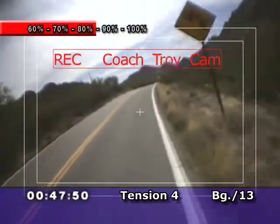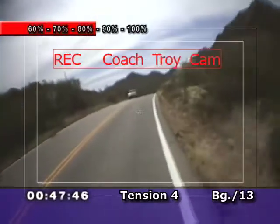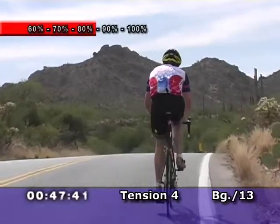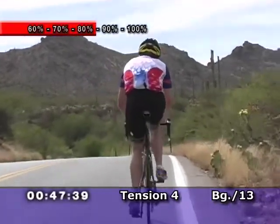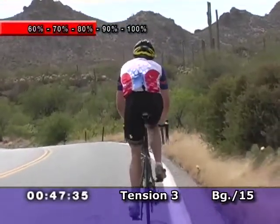Intensity around 85%. Cadence just under 80 RPMs. If you can bring it up a little bit, that's fine too. Come on now, keep it going. Looks like we're going to be heading downhill up here, so we're going to take it down to your 15 on the back. Big chain ring, 15 on the back, so tension's a little bit less.